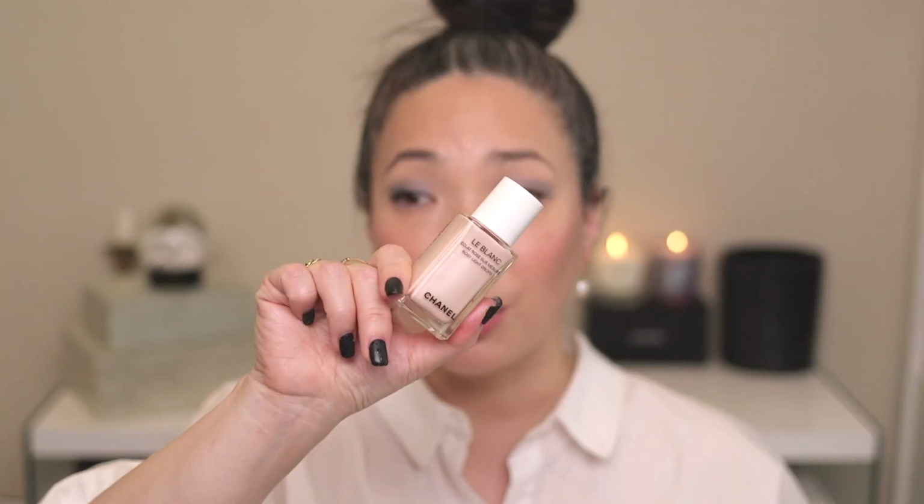And when it comes to the By Terry Brightening CC Serums, I really like mixing them into my foundation. I feel like they add just enough oomph to any foundation that maybe just has a natural skin-like finish. These just add a little bit of a nice pearly finish to it. The Chanel, from what I can tell, I've only played with it a little bit.